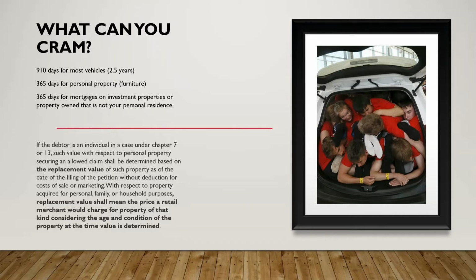So what can you cram? Well, again, our focus in this video is vehicles. The bankruptcy code tells us that it has to be at least 910 days between when you did the financing and when you file your bankruptcy case for you to be able to cram down a loan. That's essentially 2.5 years. So if it's been less than 910 days, you can't cram down the loan. More than 910, it's fair game. So that's the 9-10 rule.